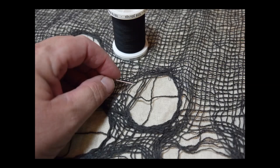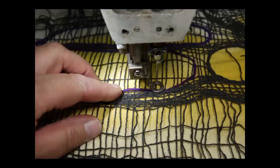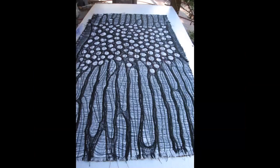And I'm machine stitching it here, and I am couching yarn around each one of the shapes to give me a little bit more color and a little bit more definition and emphasis, and it is a miracle that I didn't sew over my finger doing this. So basically, each one of these is a quilt, and this is fairly large.